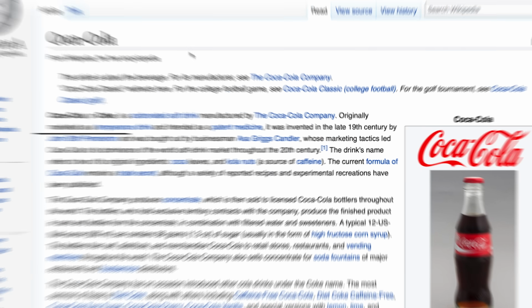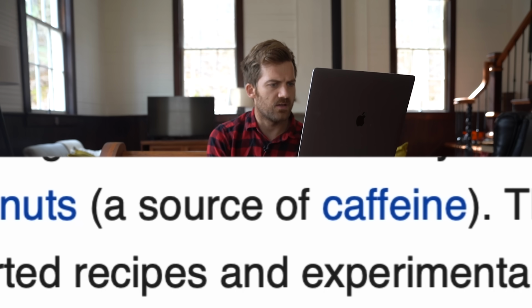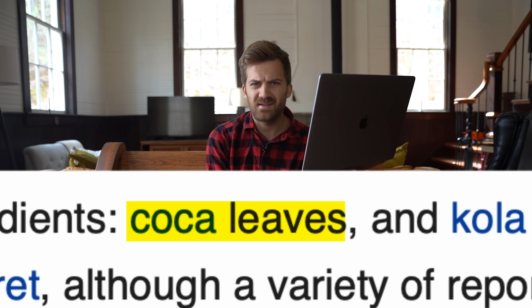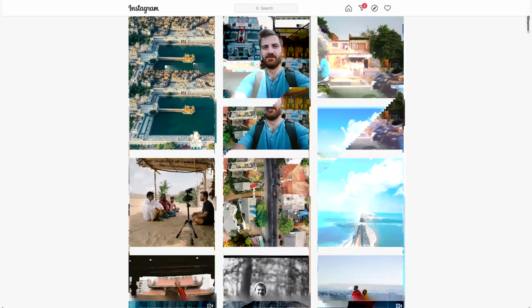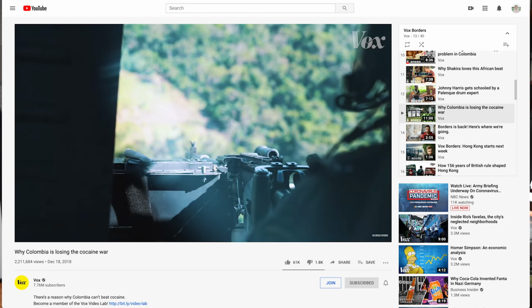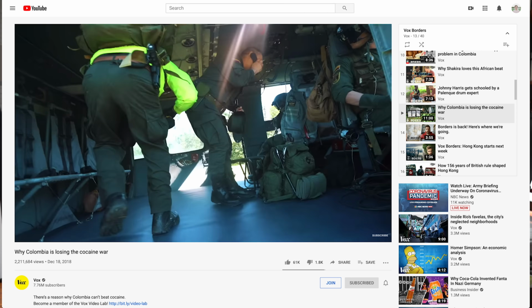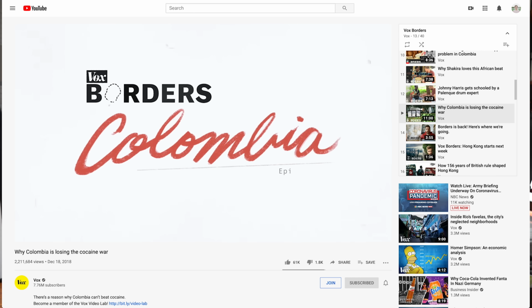I mean, let's go straight to the source of all knowledge, Wikipedia, right? The drink's name refers to its original ingredients, coca leaves and cola nuts, a source of caffeine. Wait, what? Coca leaves? I know coca leaves, but only because I rode with a bunch of anti-narcotic police in a helicopter over coca fields in Colombia, busting people for cocaine production for an episode of Vox Borders.